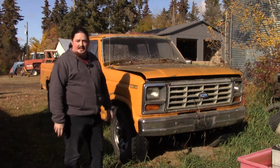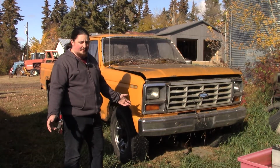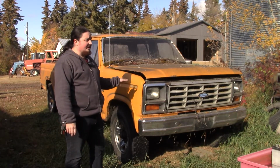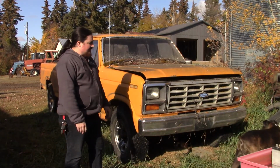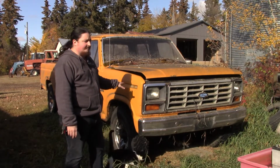It is currently mid-October, three quarters of the way through October, so this is probably going to be the last time I get anything done on this truck this year, just because snow, by all rights, should have been flying already. So, gonna see what I can get done today.